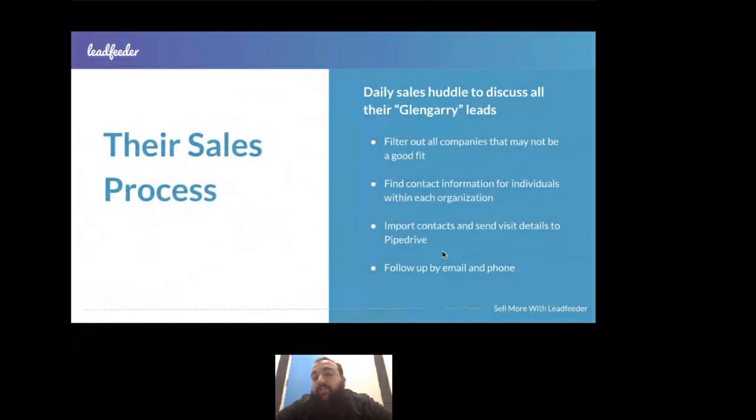So their sales process involved a few things. Number one, a daily sales huddle to discuss all of their Glengarry leads. Glengarry being our shorthand here for the primo, the top of the deck, the best leads. And so they were able to filter out all companies that may not be a good fit based on the leads they received. They were able to find contact information for individuals within each organization, again using those Leadfeeder leads, the LinkedIn contacts rather, import contacts and send visit details to Pipedrive so they could send information to their CRM, and then they followed up by email and phone.